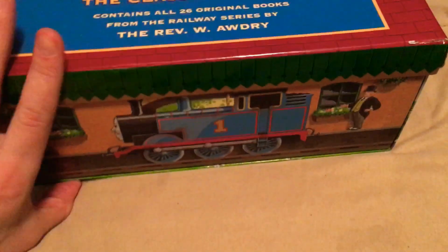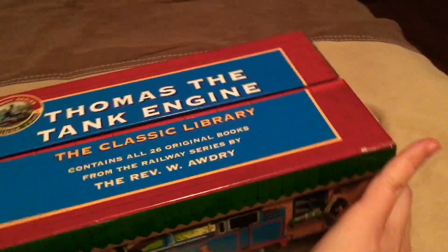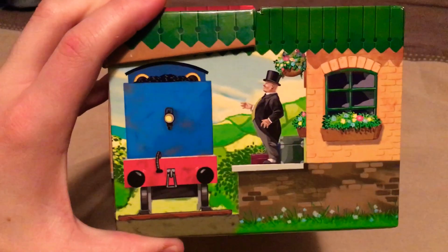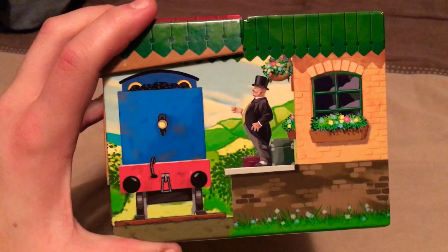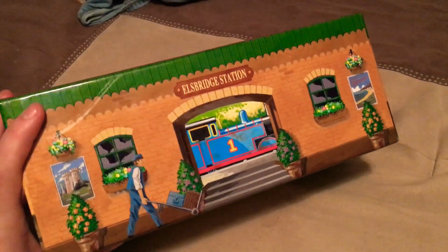But yeah, they're right here. Let's look at the box. It's Thomas at Knapford Station, I believe. And what's interesting is his face looks like Christopher Awdry's illustration. There's Thomas right there. It's the Topham Hatt, or the Fat Controller if you're from Europe and Australia. There's the back of Thomas. He's got coal dust on his paint. And there's the Topham Hatt, the Fat Controller. And there's Thomas. Okay, it's Elsbridge Station. My mistake. Sorry about that. Yeah, Thomas needs a little wash down.